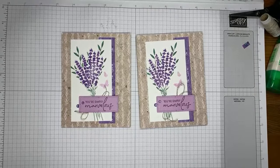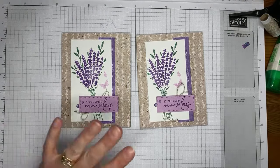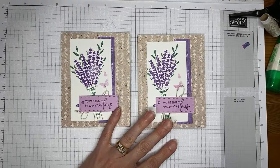Okay, so let me start over. Demonstrators can pre-order on the 5th of December. I knew one of the dates was the 5th. And then it'll be available for everyone to order beginning on January 4th. So again, beautiful suite. Make sure you take a peek at it in the catalog.